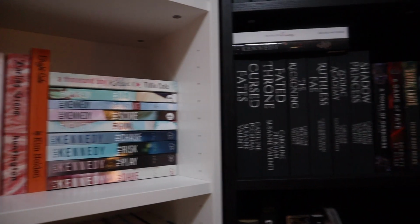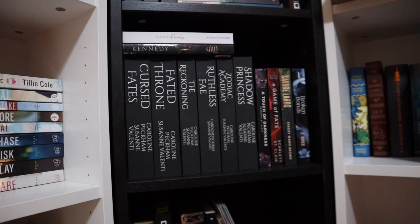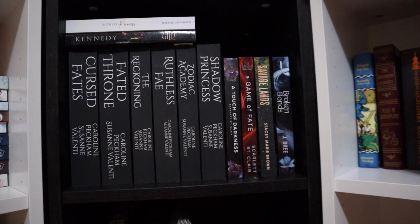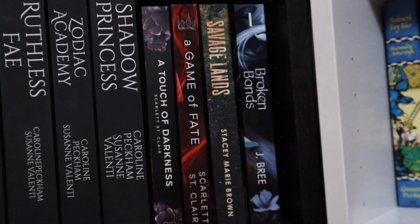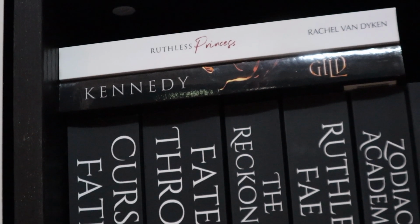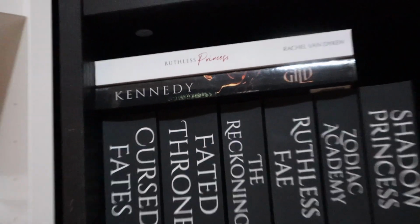Okay, so then coming over here, we have my Zodiac Academy. These are the ones that don't have any page numbers. I don't know if I will ever even finish the series, to be honest. This is kind of a romantasy shelf. All of these are romantasy books, except for the one on the top here, Ruthless Princess. That is a mafia romance.